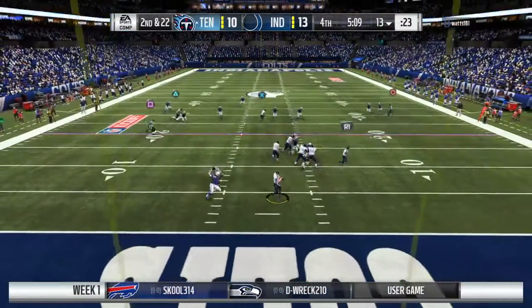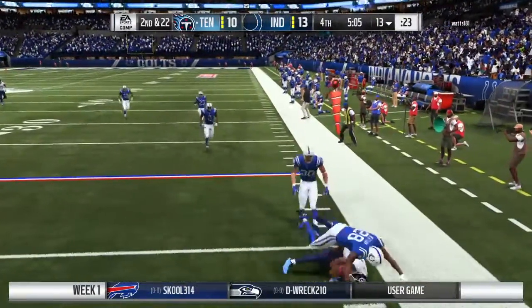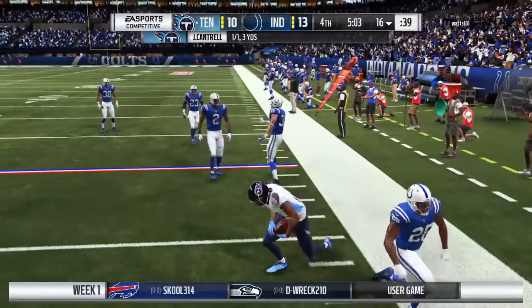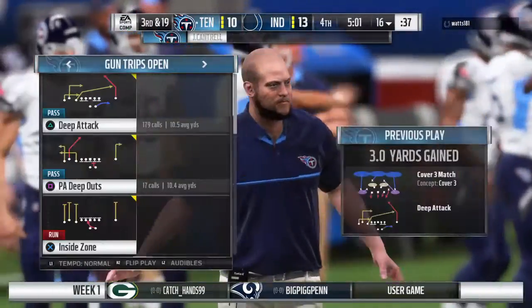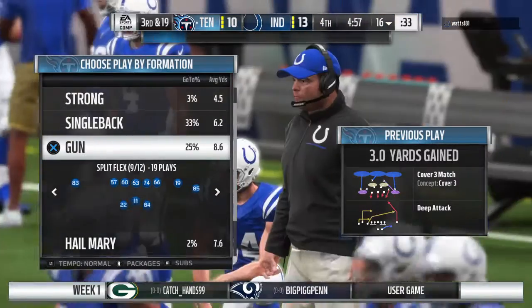And here comes throw number 1 for the backup QB. Finding his safety valve here. That's complete. And able to get it here to about the 16-yard line. Call it a gain of 3. And they're going to be staring at a 3rd and long here.